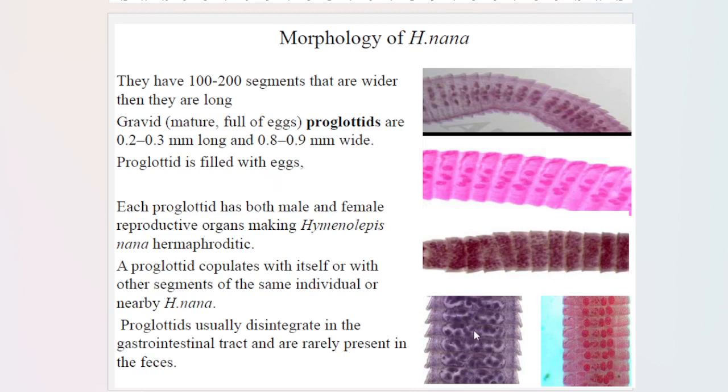So, filled with eggs daw yung kanyang proglottids. And of course, since these are cestodes, these are hermaphroditic. Okay? So, yun yung pagkakaiba nila sa ibang parasites. These are hermaphroditic. A proglottid copulates with itself or with other segments. Okay, so since that is hermaphroditic, it is capable of self-fertilization.